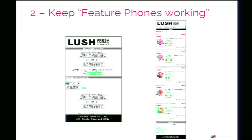Keep feature phones working. So that's the layout of the feature phone, the dumb phones, right? The flip out phones. I don't know if you guys know. My friends from Japan, they will know. But feature phone is still huge in Japan. I saw a report quite recently, 2 months ago, that actually last year the feature phone sales or shipment was even bigger than the smartphones. So they're still investing in improving the interface for those new feature phones. So they still got to keep that. Whoever has a business or a user base with that, you still got to keep that. So we had to keep that for Lush too.